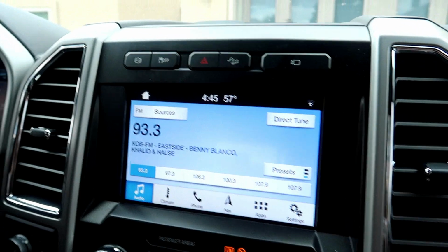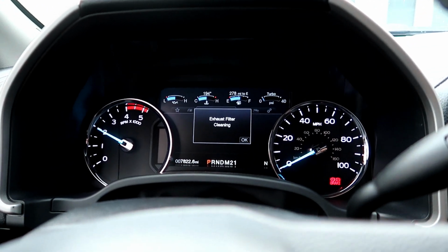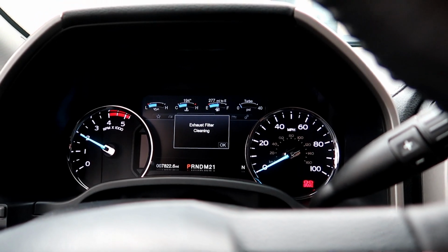There it is, 445, guys. Still says diesel exhaust cleaning. I don't know if I should hit the okay on that, if that's gonna do anything, if it's waiting on me to do something. I'm assuming it'll pop up and say it's done with the cleaning.